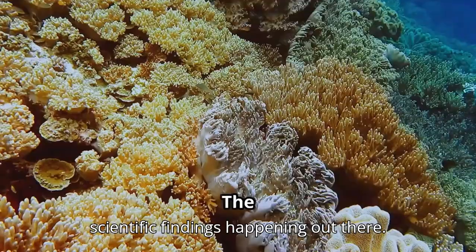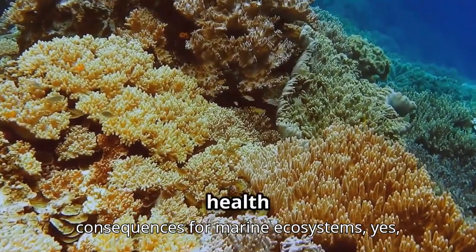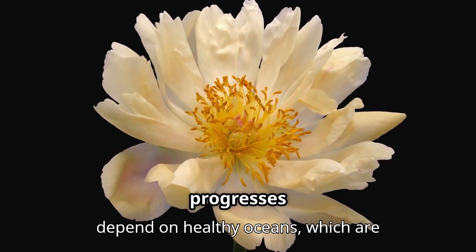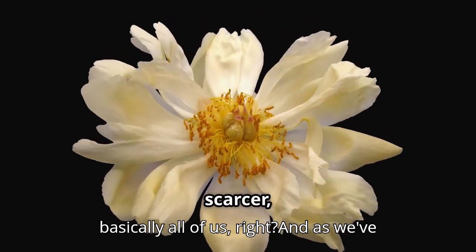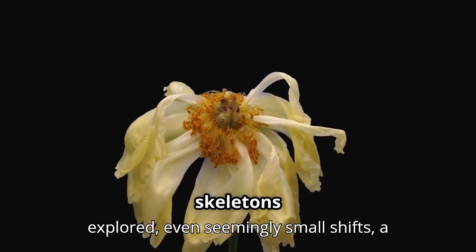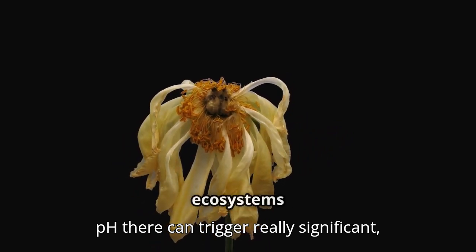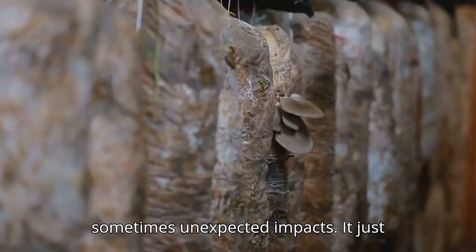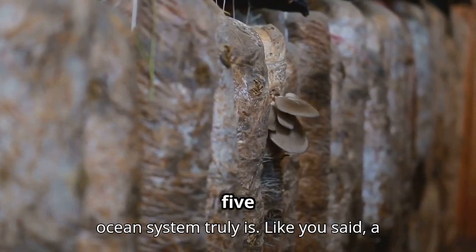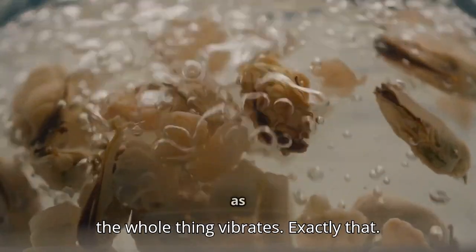These aren't abstract scientific findings happening out there. They have profound, far-reaching consequences for marine ecosystems, yes, but also for all human societies that depend on healthy oceans, which are basically all of us. Right. And as we've explored, even seemingly small shifts, a degree of warming here, a small change in pH there, can trigger really significant, sometimes unexpected impacts. It just highlights how interconnected the whole ocean system truly is. Like you said, a giant, complex web: tug one strand, and the whole thing vibrates.